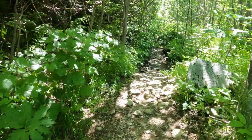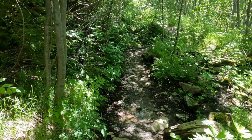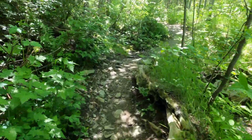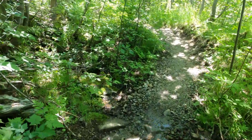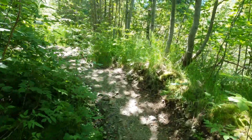Definitely a tiring trail. It's warm. A lot of water crossings though, which is nice. Like this was, I don't count this as a water crossing. We probably crossed half a dozen streams, creeks that you could filter water and drink it.